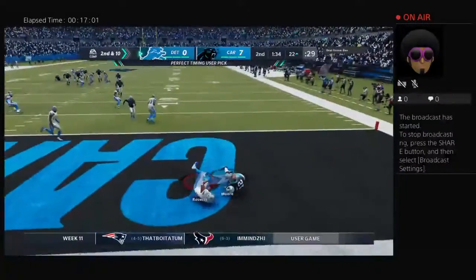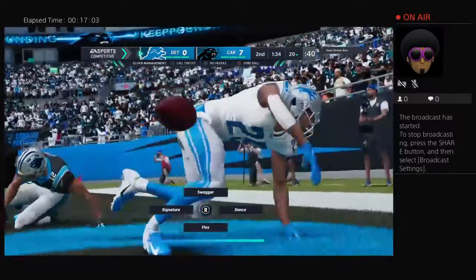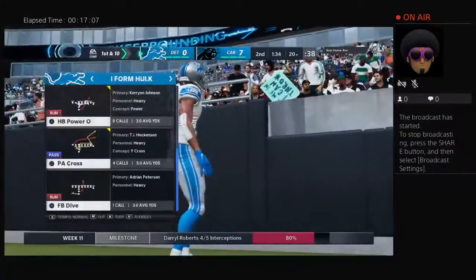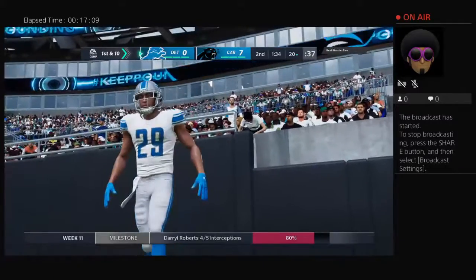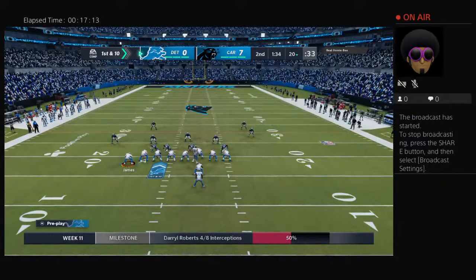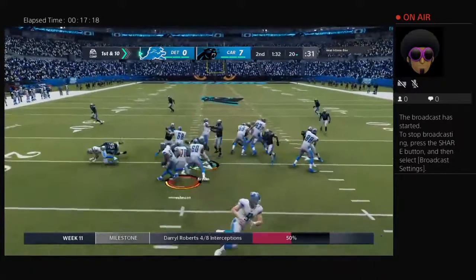And this is going to be intercepted. Picked off with great anticipation. And a big turnover there as his guys will get the football back. The Lions offense ready to kick off their next drive. And the interception thrown in the red zone last time. We'll see if they can rebound.